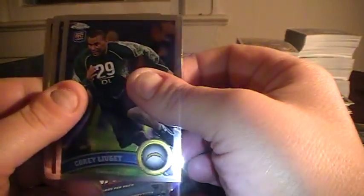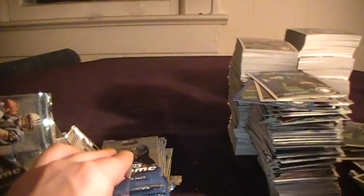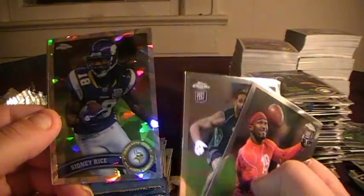For all the refractors and the color refractors I've got, no standout huge, huge names. Corey Leggett, Niles Paul, LaDainian Tomlinson refractor, and Rashad Mendenhall was the base card. Ronald Johnson, Martez Wilson, and a Sidney Rice Atomic. And that's number 100 of 139.